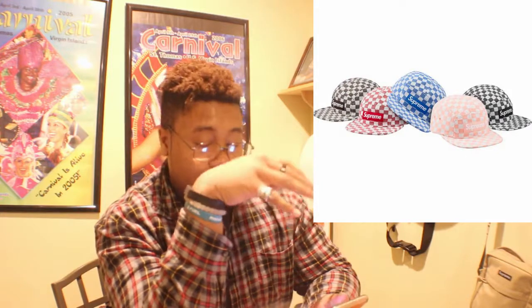Next up, we got the checkerboard camp cap. These drop in four colors. No, scratch that. I'm stupid. Five colors. So these go for $54, 48 euros. The colors are black and white, a light pink and white, blue and white checkered, red and white checkered, and black, brown and white checkered. That's a brown.